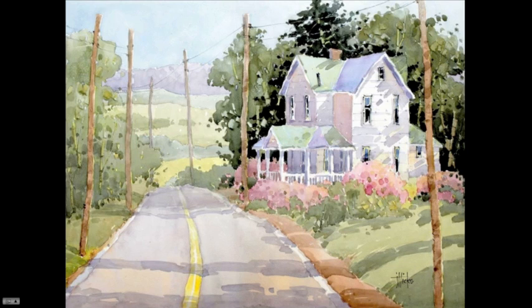And then, so that I don't have all green and all grays, I've added some floral color there. I think there were some peonies on one of the bushes, so I made note of that. And then I used that element in a way that would contribute to the house, which is what it was going to be about.